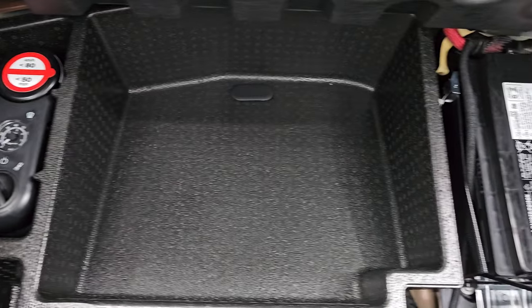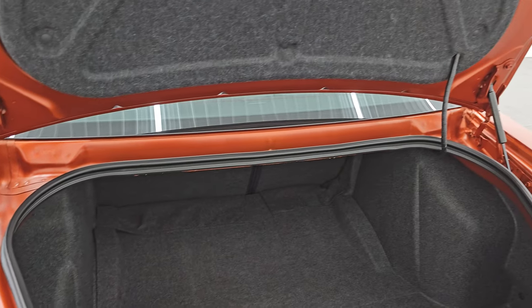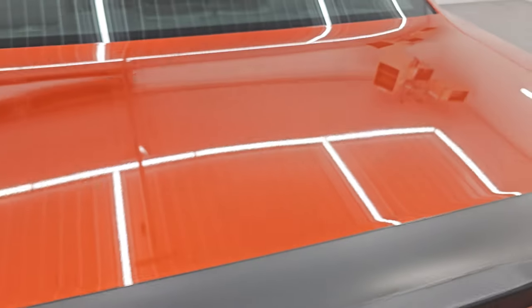Trunk area is very clean, and it does come with the tire inflator kit, and that is where your battery is located, as well as some extra storage space there. Those seats do fold down for extra storage as well.